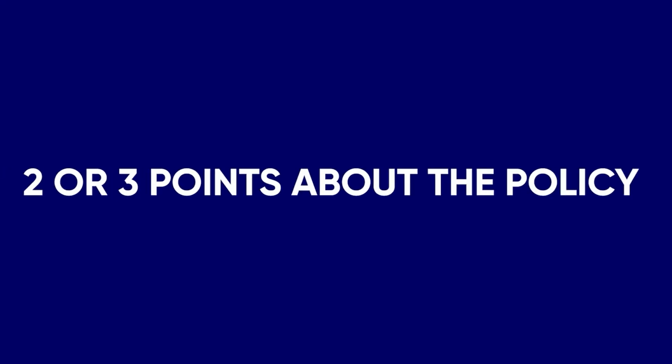2 or 3 points about the policy. List a couple of advantages and disadvantages of the policy. Not only will this reiterate your awareness of the program, but it will also demonstrate your ability to stay objective, informed, and open-minded. Last sentence. The last part of your answer should include your personal opinion about the policy and reasons behind your stance.